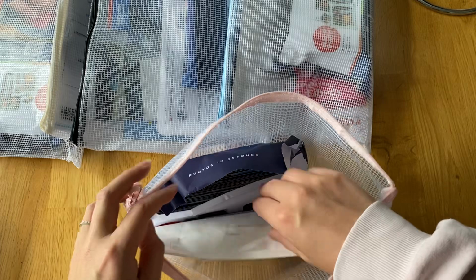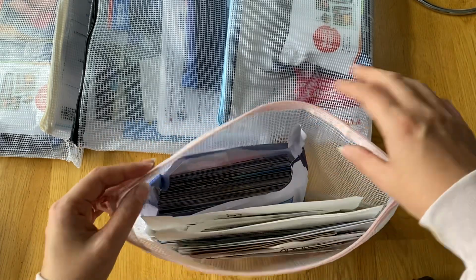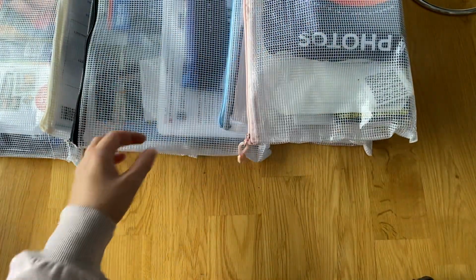I don't think I printed the photos on my last update, so I have now. Quite a lot of photos in there. So that goes after the Bahamas. I need to not put them too close because I won't be able to move anything.